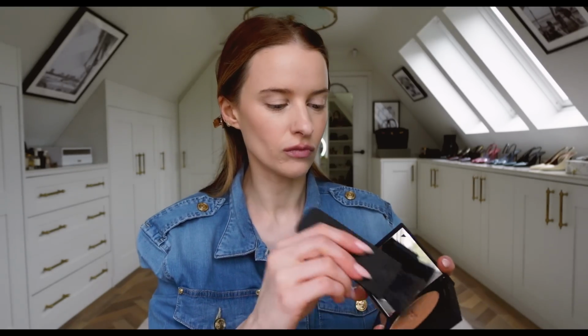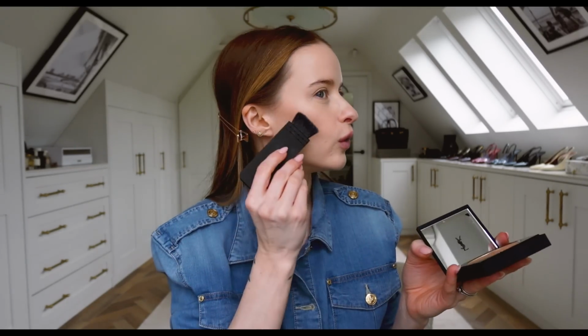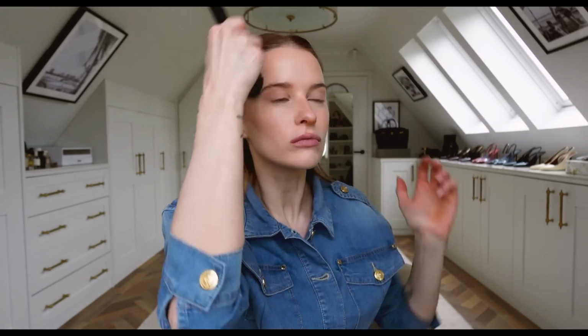That's so pretty. So pretty. Ooh. Oh wow. New YSL bronzer. All Hours Hyper Bronzer in 02. This is the NARS Kabuki, by the way. Very, very good brush. My intention, by the way, here is literally to try out a few of the things on my desk here, whilst doing a very, very light face of makeup.